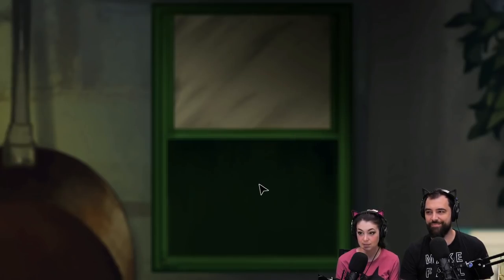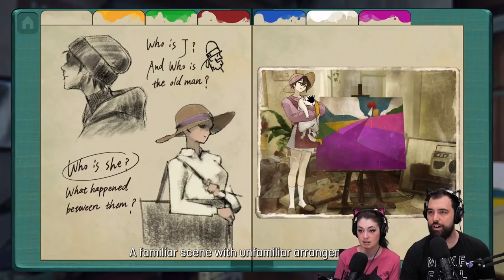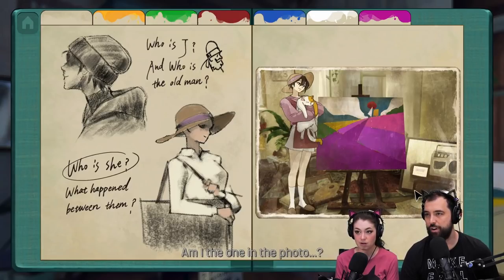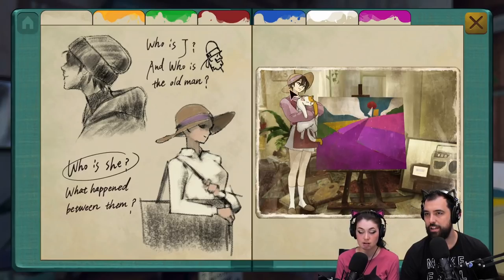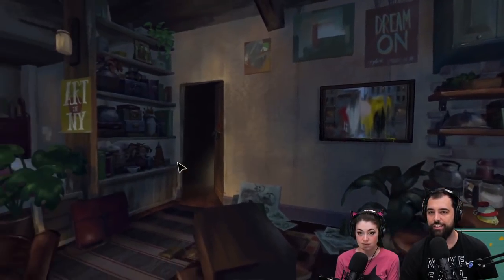Did we just guess that randomly? She's got the cat! Oh, she was the original owner of the... Well, no. Or they're living together. Am I the one in the photo? Yes, you're Amber. Why was this photo taken? That's also weird. Look, the hat. But it's also weird because she's just now painting that painting. Oh, what was that noise?